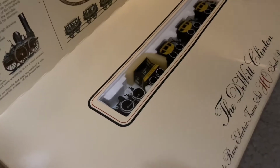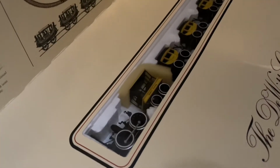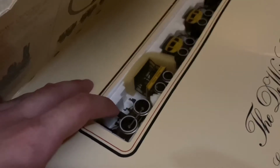This set, unfortunately, does not work at the moment. The engine is missing its brush springs for the motor and the tender. So it does not run, but it's a complete set. This thing's barely ever been run. I was the first person to run this. My uncle gave it to me. That was pretty cool.